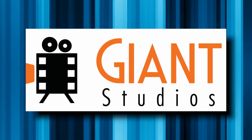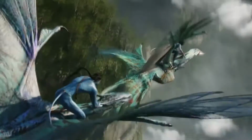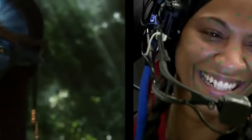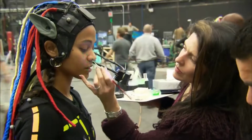They used unique solutions from Giant Studios, which was in charge of all motion capture, as well as a helmet-mounted camera hooked to a rod that sat in front of the performers' heads, allowing them to capture face expressions as well as entire body movements. The helmets also had ears and braids, which let the actors stay aware of their surroundings.